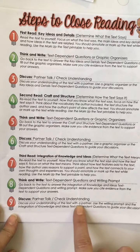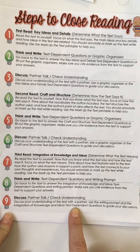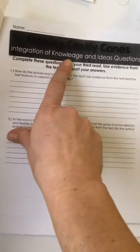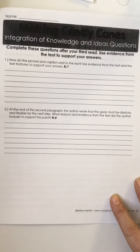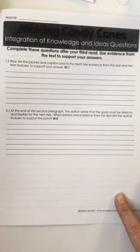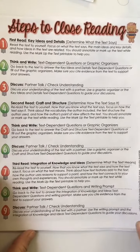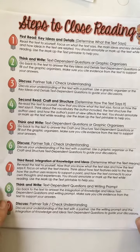Discuss your understanding of the text with a partner and use the writing prompt and the integration of knowledge and ideas text-dependent questions to guide your discussion, which basically is just this page right here, integration of knowledge and idea questions. So use this to guide your discussion. Once again, if you have a different answer than your partner, please don't change your answer. I would like to see what you have to say as well as what your partner has to say. When you have to finish that last piece of your steps, make sure that you have step number 9 checked off.